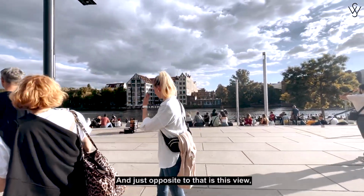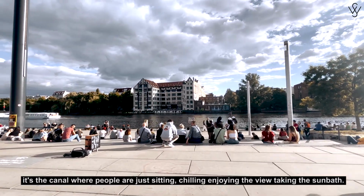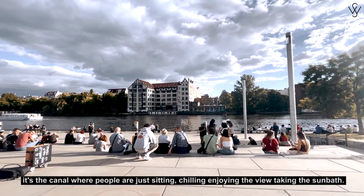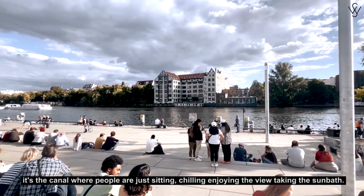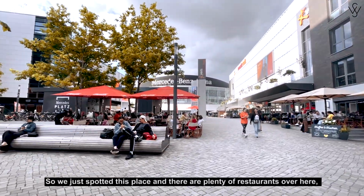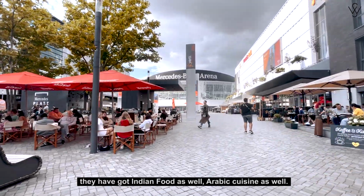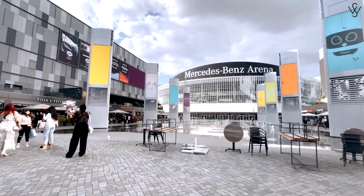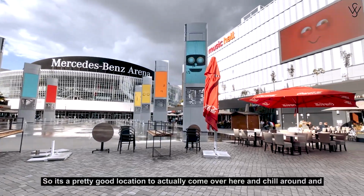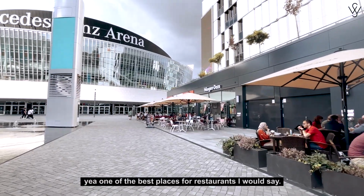And just opposite to that is this view. It's the canal where people are just sitting, chilling, enjoying the view, taking the sunbath. So we just spotted this place, and there are plenty of restaurants over here. They have got Indian food as well, Arabic cuisine as well. So it's a pretty good location to actually come over here and chill around. And yeah, one of the best places for restaurants, I would say.